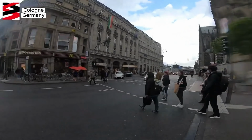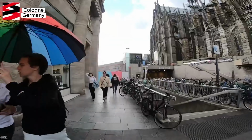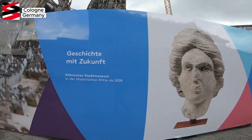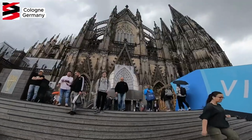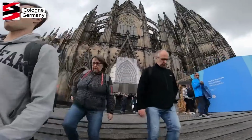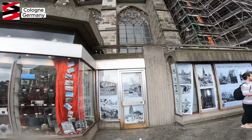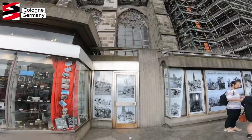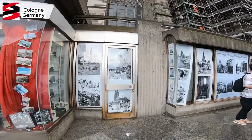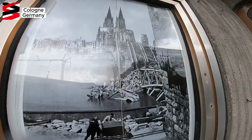It started raining. Here is a series of old photos, especially this church and that bridge, which were largely destroyed by bombing during World War II.